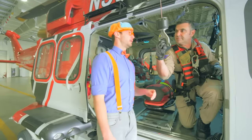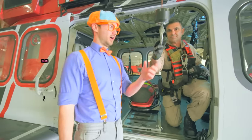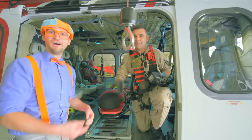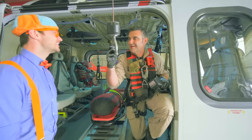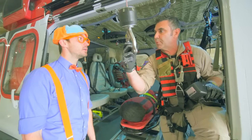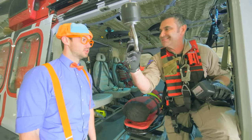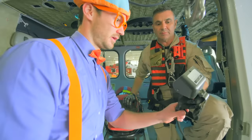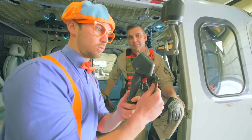Blippi, this is our hook for our rescue hoist. Oh, a hook on the rescue? Wait a second. Who are you? I'm Pilot Sharif. What do you do? Well, today I'm the hoist operator on our air ambulance at the LAFD Air Operations. Ooh, that's cool. Wait, what's in your hand? This is called a pendant. It's what controls our hook. We can lower and raise it with this controller here.